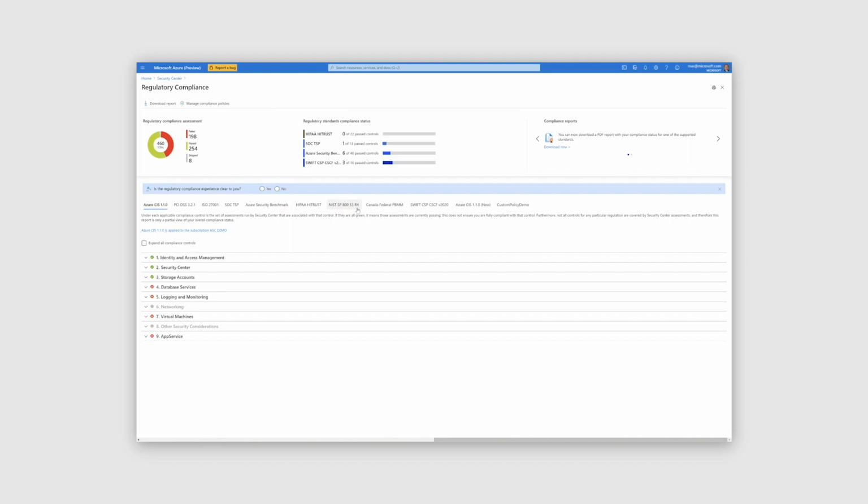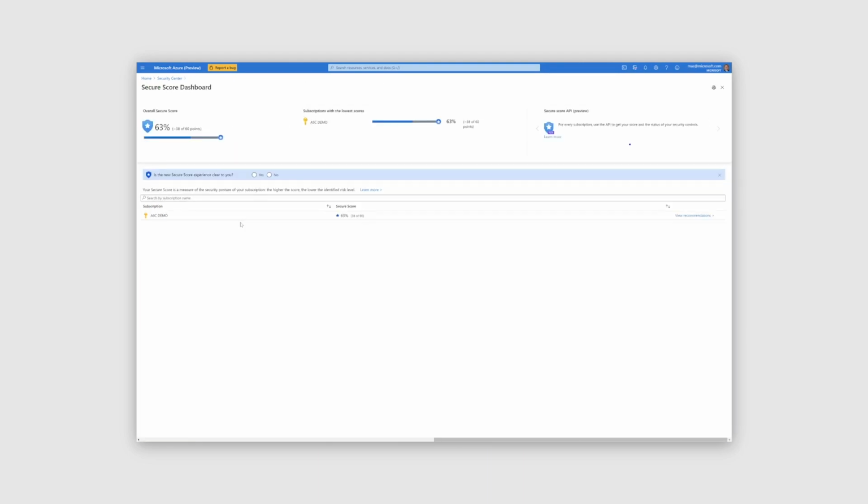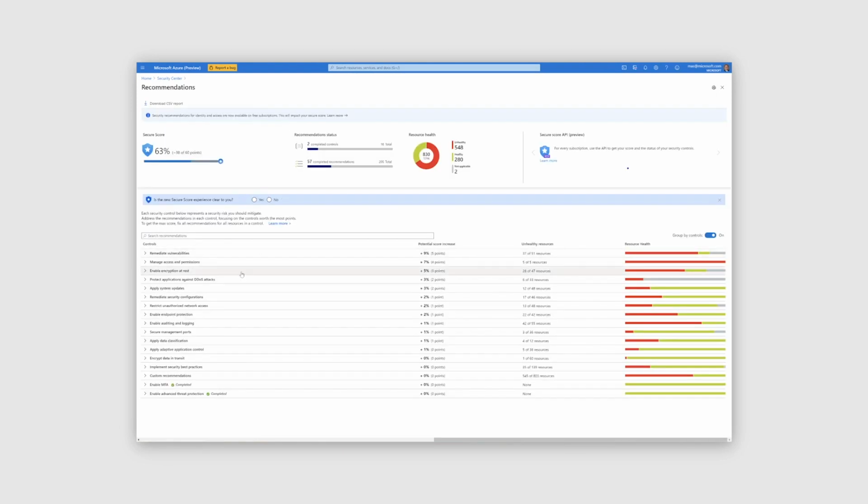So we do take customer feedback on which ones to address first and focus on. And then let's go back to the Security Center home for a moment and take a look through the Secure Score itself. I'm sorry, not the Secure Score itself. I get confused. We can take a look at the different recommendations that are being made here.